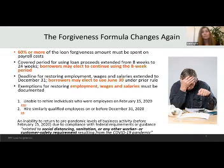There's a lot of misinformation out there on the internet and in the media. So we're trying as hard as we can to make sure that everybody understands that that's the first kind of threshold. Now, if you're not going to spend 60% or more of your amount on payroll costs, then you don't have to spend the full amount of the loan.